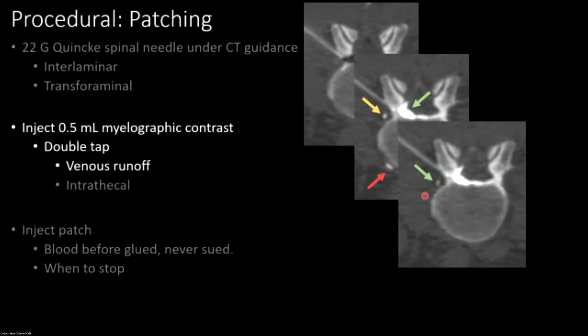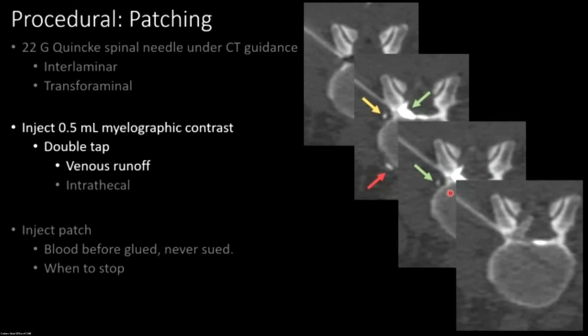And that double tap, that second fluoro image, will show clearance of anything that's in the vascular compartment. So now this gets a green light because this is not going anywhere. So this is just some contrast that leaked out of the frame and into the fat. But now would be a good time to reposition the needle and do that again until you don't see vascular runoff before pushing in your patch material, which is what you see on the spinal image.